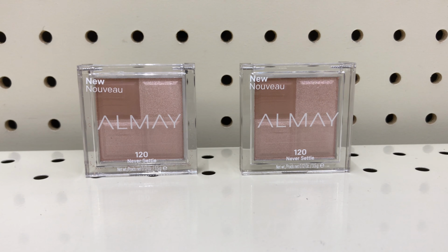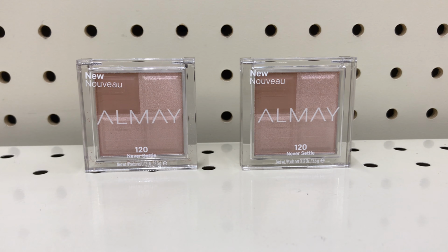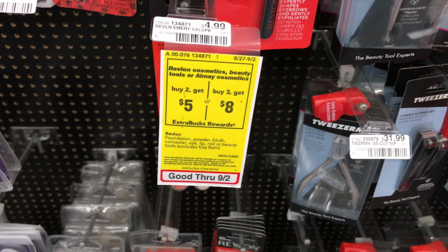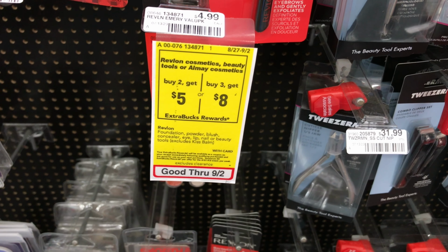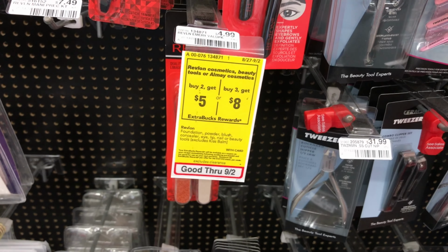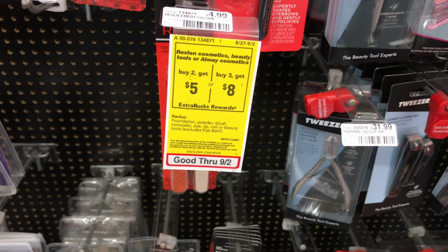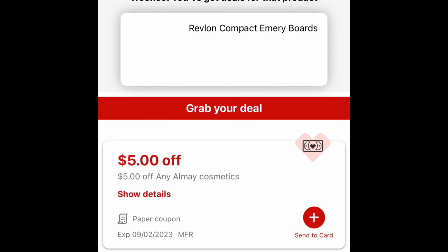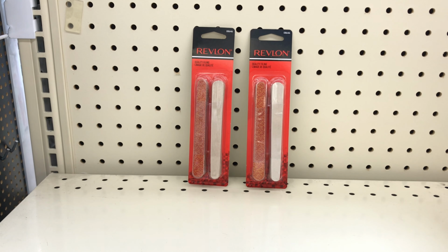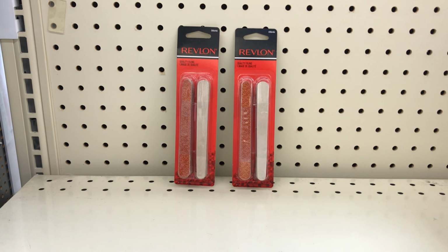Check your Ibotta. If you still have the Almay rebate, then you submit your receipt there and you'll get $3 back on each one of them, making it a $9.02 moneymaker. If you only have the Almay instant CRT and you don't want to do the eyeshadow pots, you can simply pick up 2 of the Revlon Almay boards priced at $4.99. The 2 of them is going to come up to $9.98. Using the $5 instant CRT is going to bring it down to $4.97. Pay that and get $5 back, making both items free and a $3 moneymaker.